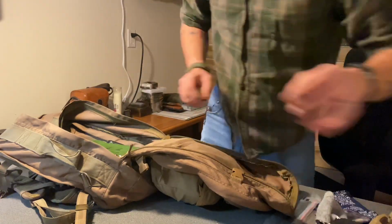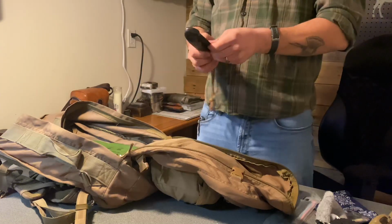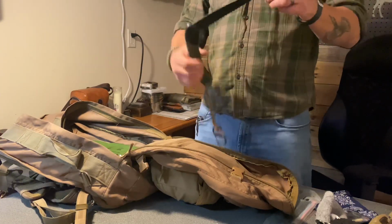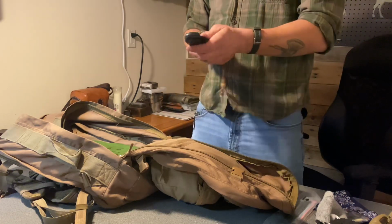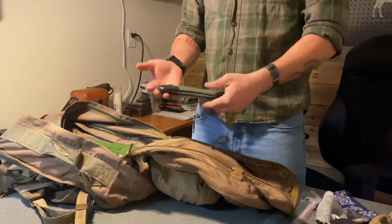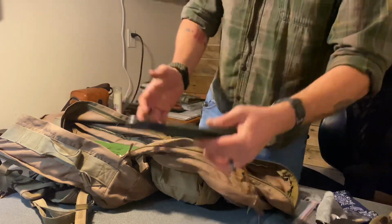I have another little saw here. This is a B.O.B Laplander. A lot of people have this one. One of these days I'll probably try out Silkies. People seem to like those, but this has done pretty well for the last 2 or 3 years for me.